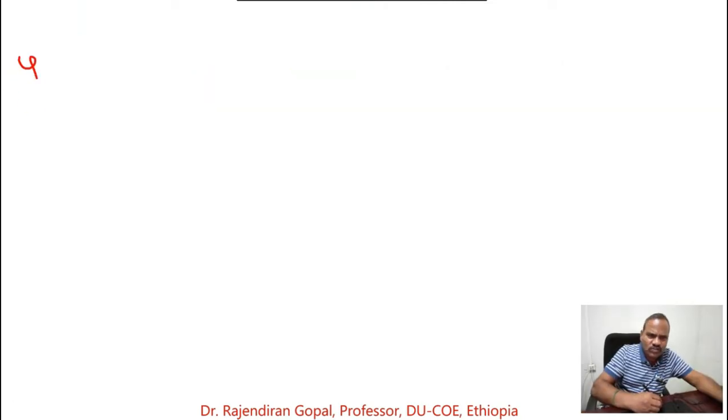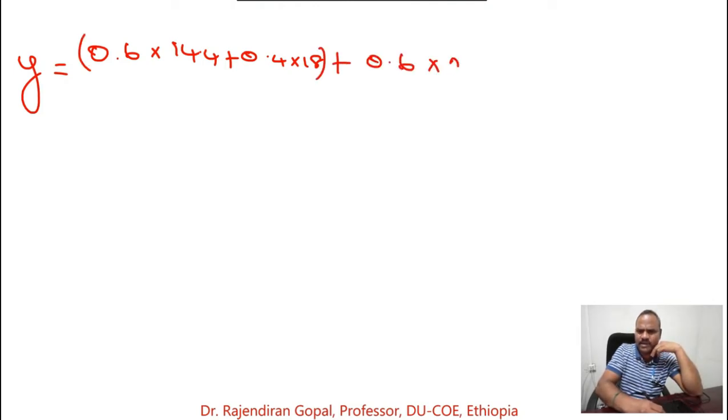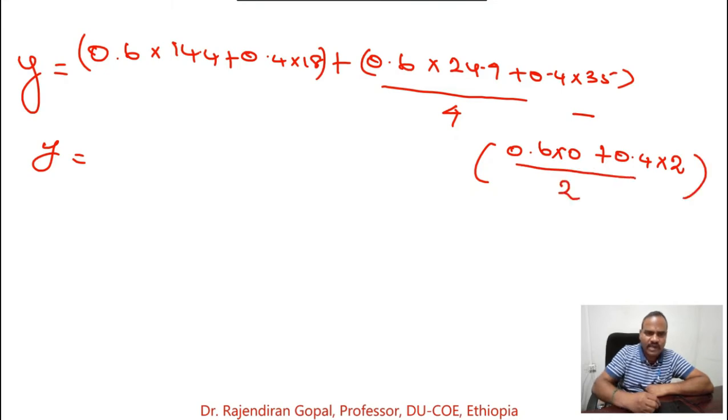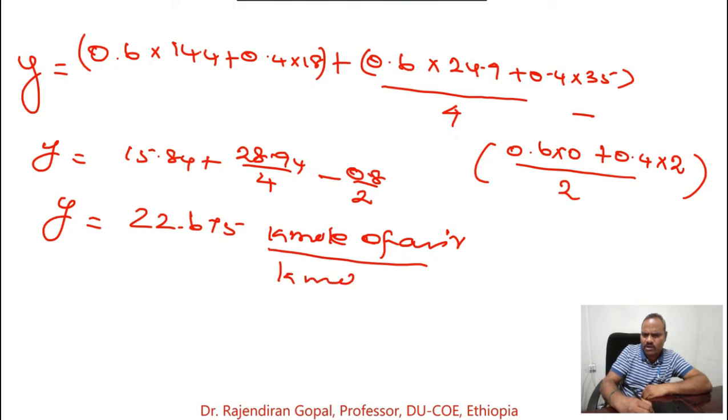Now, for our case, Y is equal to 0.6 multiplied by 14.4 plus 0.4 multiplied by 18, plus 0.6 multiplied by 24.9 plus 0.4 multiplied by 35 over 4, minus 0.6 multiplied by 0 plus 0.4 multiplied by 2 over 2. We get 15.84 plus 28.94 by 4 minus 0.8 by 2. So Y is equal to 22.675 kilomole of air per kilomole of fuel.